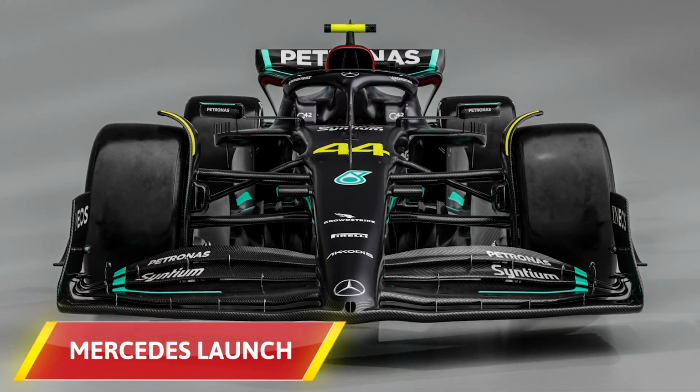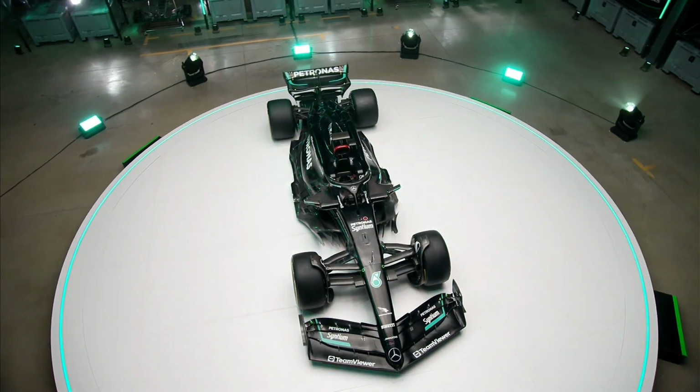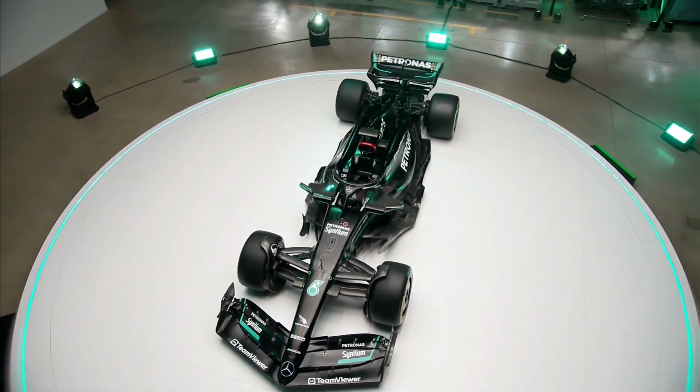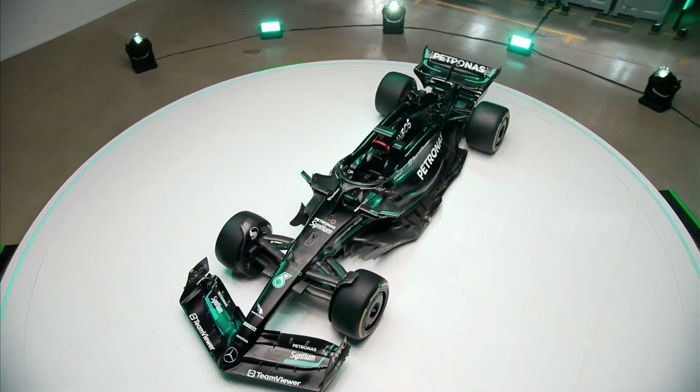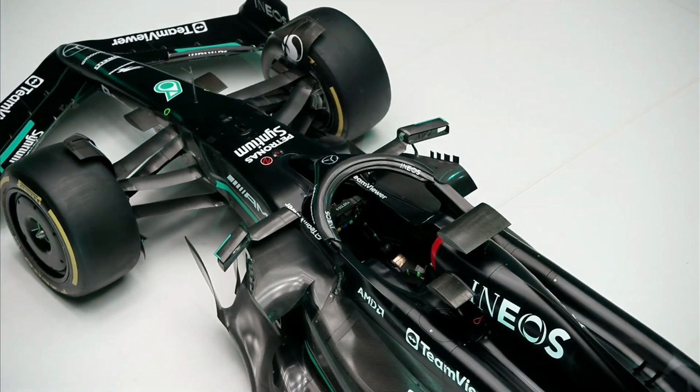Mercedes launch. We should start this off by taking a look at each car individually, with the Mercedes being the most recent to launch. When the W14 was revealed, it was great to see that Merc went back to black with the livery. I don't know about you, but I personally much prefer the all-black livery.